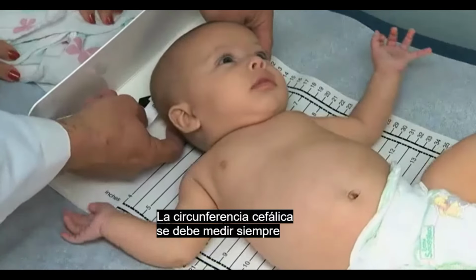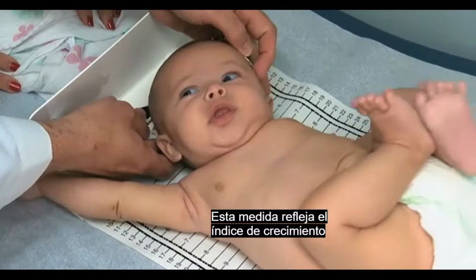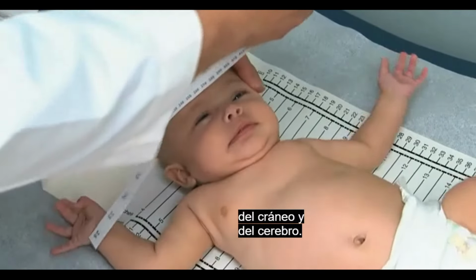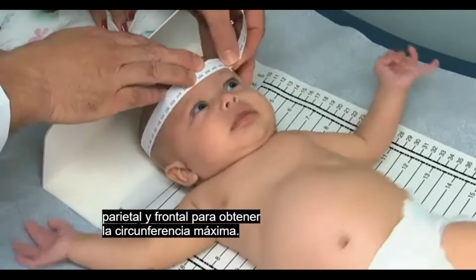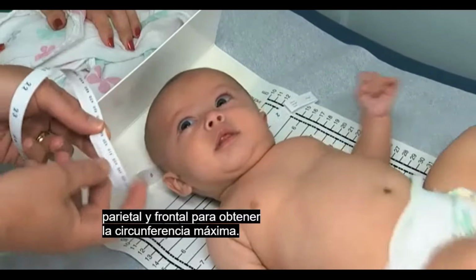Head circumference should always be measured during the first 2 years of life. This measurement reflects the rate of growth of the cranium and the brain. Place the measuring tape over the occipital, parietal, and frontal prominences to obtain the maximum circumference.